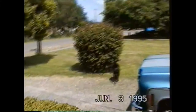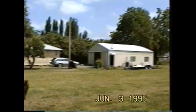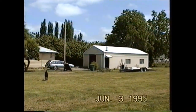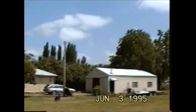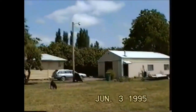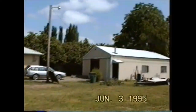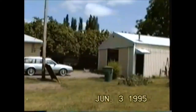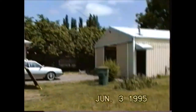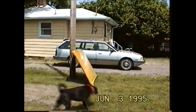Let's go, Bucky. Go see what Gramps and Davey are doing. Over here working in the shop. I think they're working on a project truck. Oh, there's part of the truck.